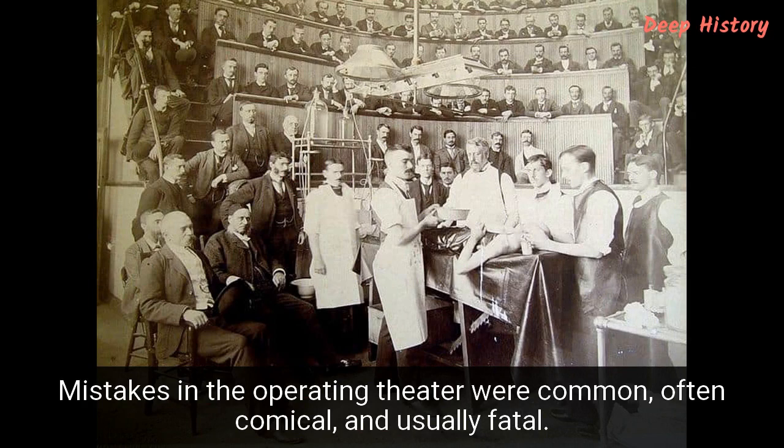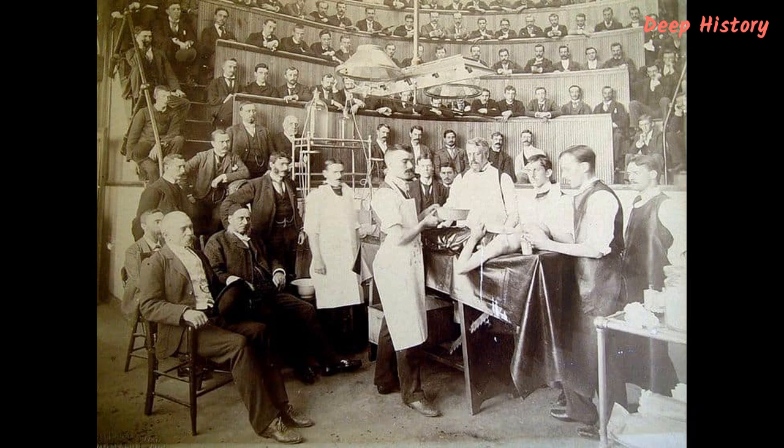Number 9. Mistakes in the operating theater were common, often comical, and usually fatal. Surgery in the 19th century was fast, brutal, and often took place in dirty and cramped rooms. Mistakes were inevitable. Indeed, looking at the records from the time, the shocking errors made by the self-proclaimed medical elite almost outweigh their successes. Above all, the fastest knife in the West, Robert Liston, was responsible for a catalogue of errors, and if they weren't so tragic, most of his errors would be comical, including the infamous occasion he scored an unprecedented 300% mortality rate in one operation alone.